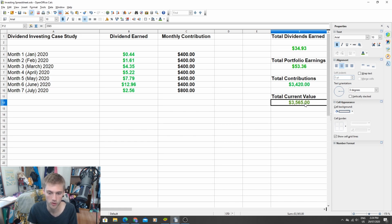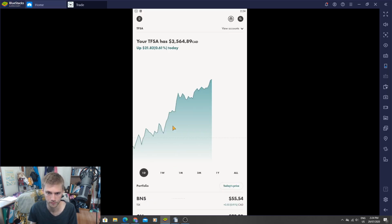Let's jump back into Wealthsimple Trade, which is the brokerage I'm using for buying these stocks, as I am Canadian, and I'm a big fan of Wealthsimple Trade.